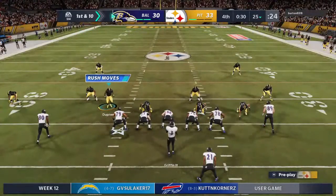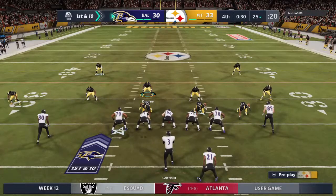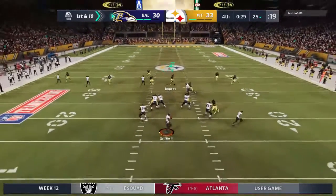The Raven offense set at the line for this next drive. They only need a field goal. Obviously, the clock is a huge factor. They'll be watching that. What do they need to do here, Charles?